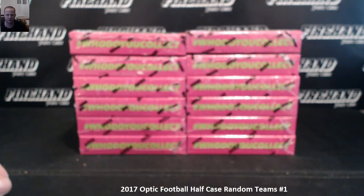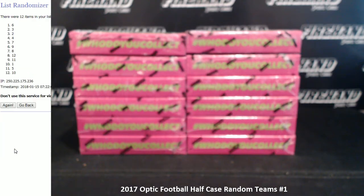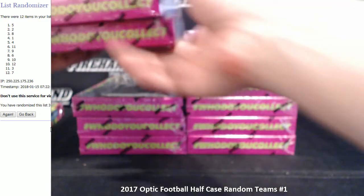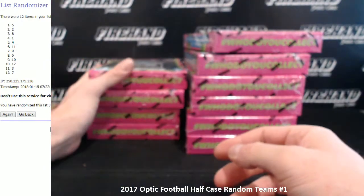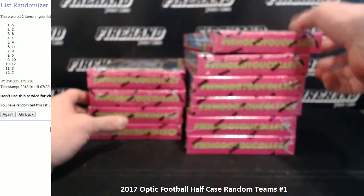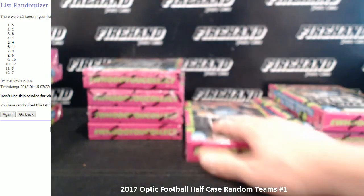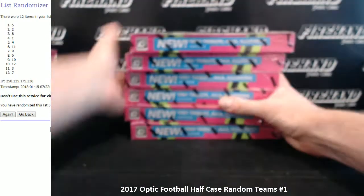I got a randomizer to choose for us. I hit it three times. Top six numbers are the ones we're going to break. 5, 2, 8, 1, 4, 11. So from the left side, 1, 2, 4, and 5. 1, 2, 3 is out. 4 and 5 are in. 6 is out. Right side, 8 and 11. 7 is out. 8 is in. This is 11. This is 12. Those are six boxes.